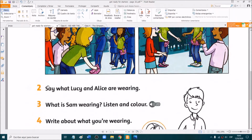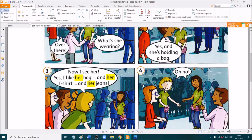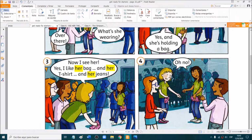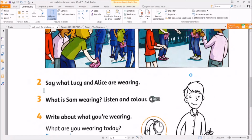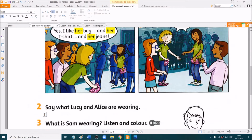Let's continue. Say what Lucy and Alice are wearing. This is Alice and this is Lucy. What are they wearing? We're going to write a sentence. Good. Okay, we're going to start our sentence with they. They are wearing a green t-shirt, blue jeans, and a pink bag. Excellent. Very good.